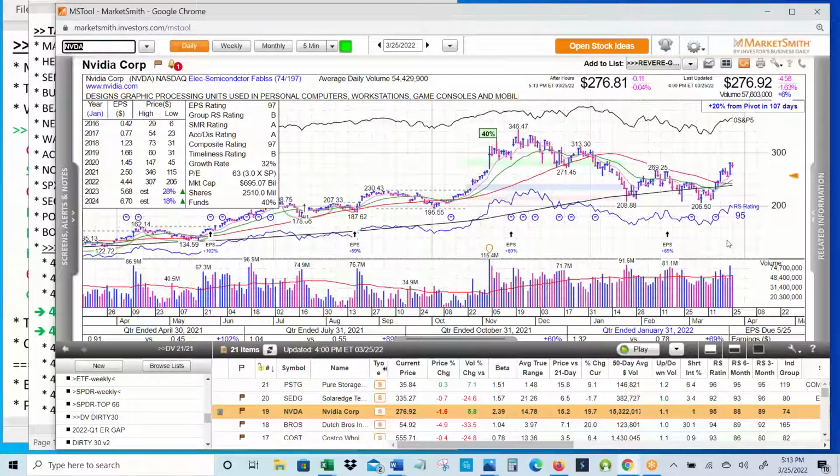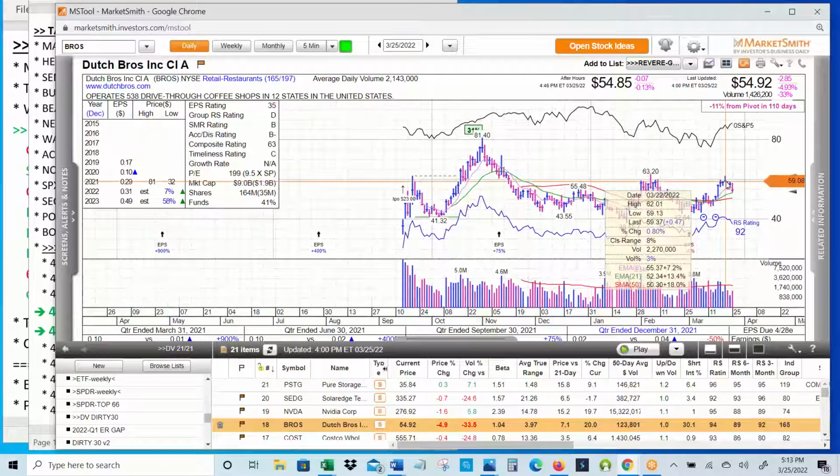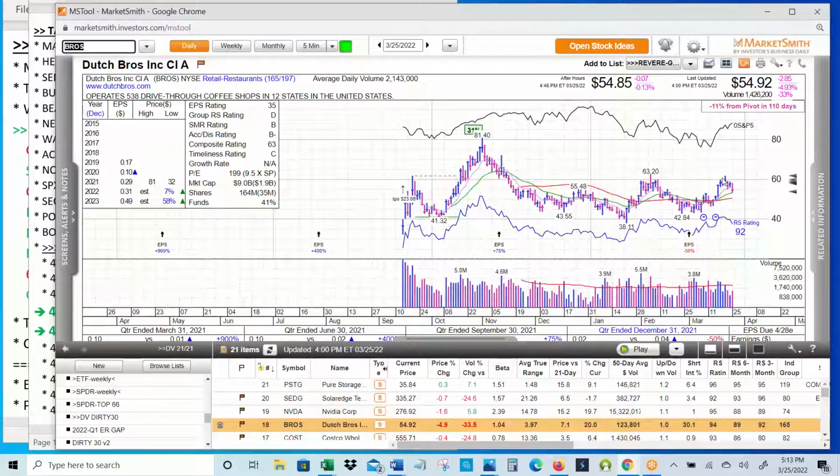When it catches up to the moving averages, we'll look to add back, although we did add SOXL today, as I mentioned previously. Dutch Brothers, failed breakout here. Big seller at 62 on Tuesday. Couldn't recover from that, but volume has been light the last 3 days while it's pulled back. So not wholesale selling.